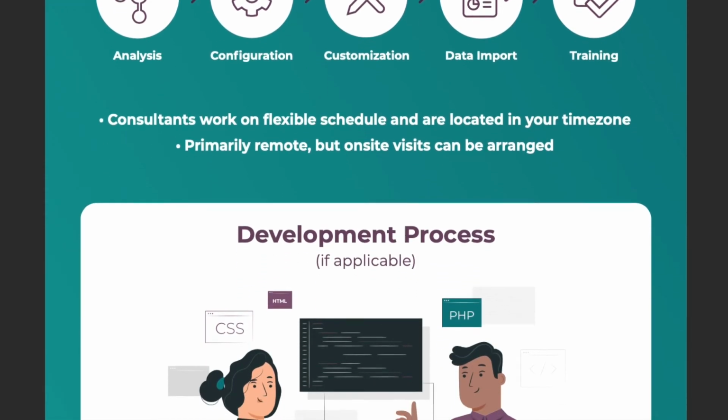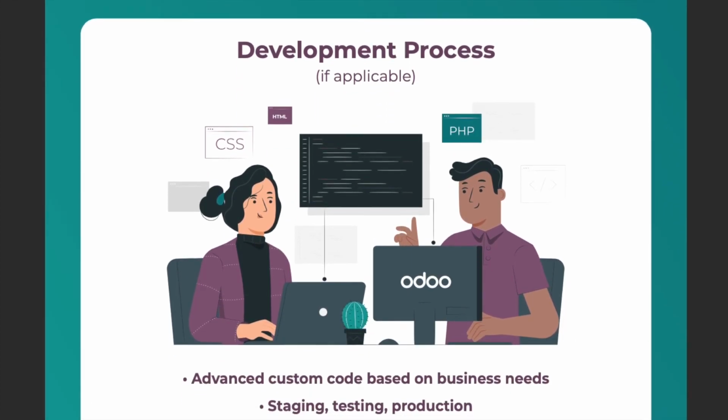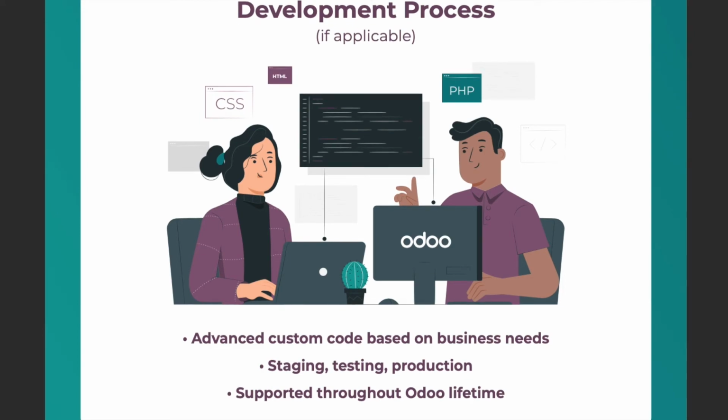Last but not least, Odoo also offers advanced development services to go along with our implementations. Not every client's going to require it, but around 50% of Odoo users will make use of our Quick Start development department to create unique custom developments. This means writing out some advanced code to dramatically alter the behavior of the Odoo platform or add in some new specialized functionality. We have a detailed process that includes staging the developments for building, user testing and feedback, and then deploying it to production once you give us the green light.